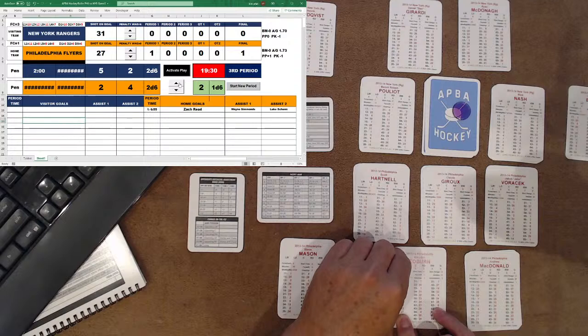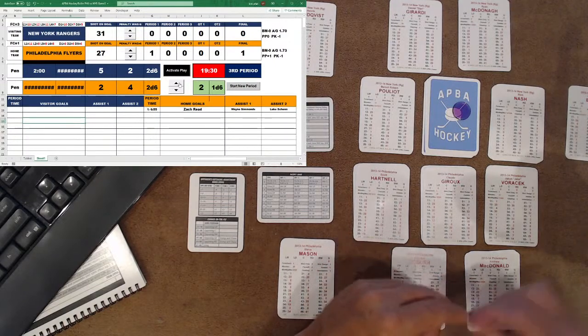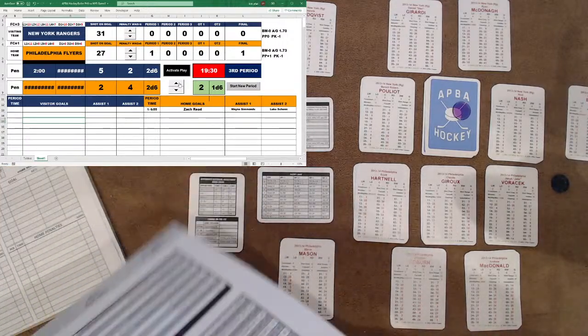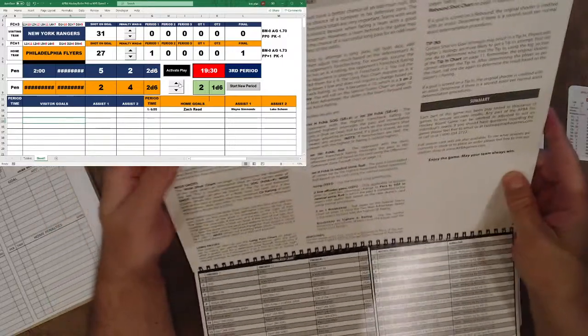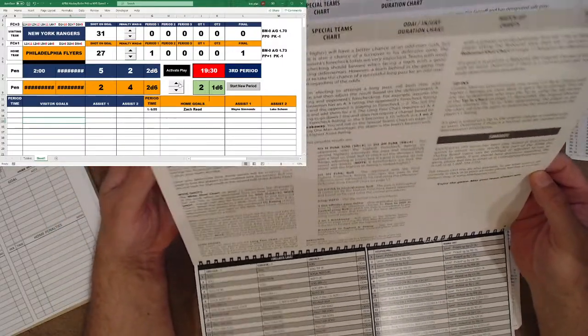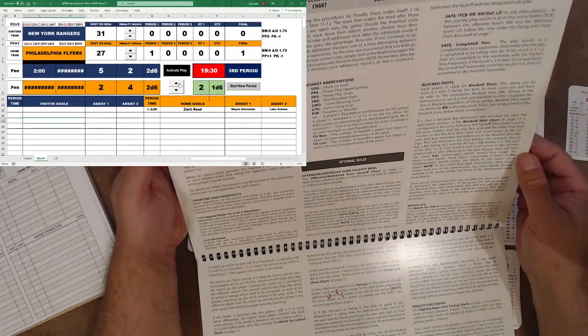By the center X. Well, obviously there is no center. And I think that results in a face-off. I do believe that. I could be wrong. I was going to look this up last time, but you know what? We're going to look it up this time just because I would like to know how APBA handles that again. There's lots of ways you can do it. I just, what is the default rule?